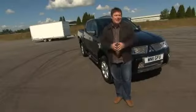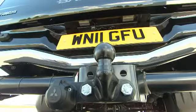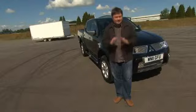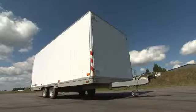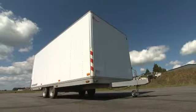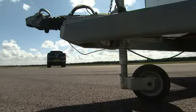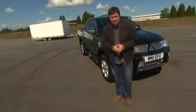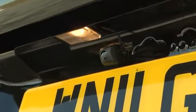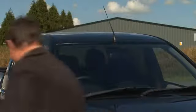One of the Mitsubishi L200's many strengths is its towing capability. It can actually tow up to 2.7 tonnes. Now, any of you who have tried to line up your vehicle with the trailer behind you in the past know how difficult it can be. Usually, it means you've got to jump in and out of the vehicle to line it up if you're on your own, or you can call in the help of somebody else. But Mitsubishi have overcome that problem with a rear view camera. And they told me it's so simple that even I can do it. So I'm going to show you.